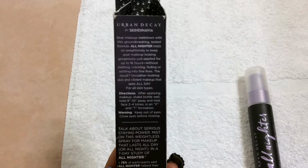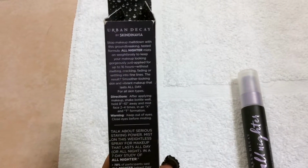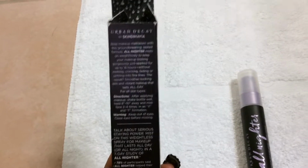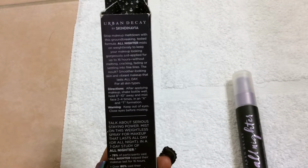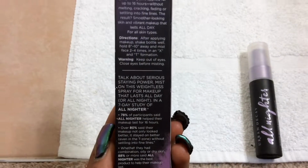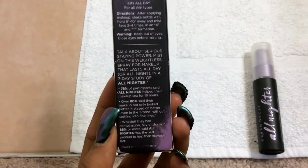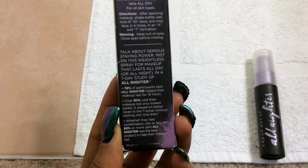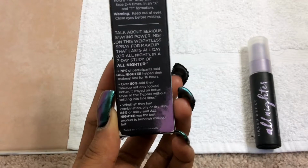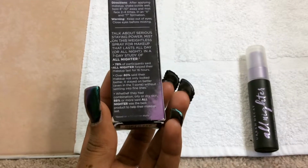As you can see right here, it says stop makeup meltdown with this groundbreaking tested formula. All Nighter mist is weightless to keep your makeup looking gorgeous. Just apply for up to 16 hours without melting, cracking, fading, or settling into fine lines. The result: smoother looking skin and vibrant makeup that lasts all day, for all skin tones. 78% of participants said All Nighter helped their makeup last for 16 hours. Over 80% said their makeup not only looked better, it stayed on better, even in the T-zone without settling into fine lines. And whether they had combination, oily, or dry skin, 80% or more said All Nighter was the best product to help their makeup last.